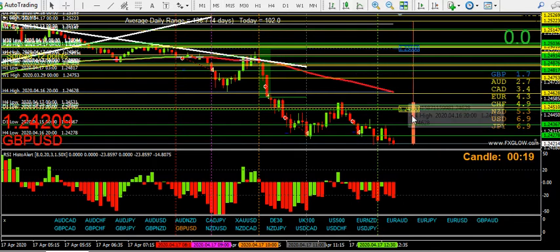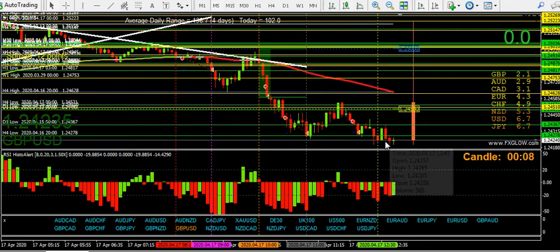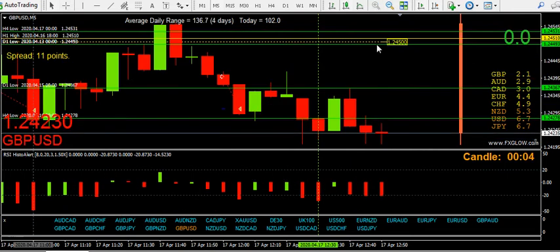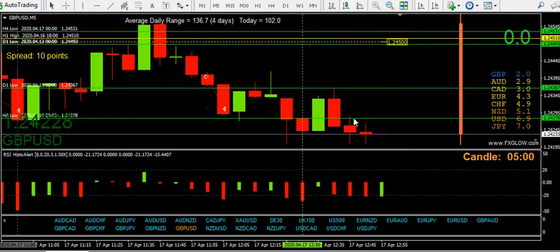So anyway, I digress. We've had now what looks like a 5-minute reversal to the short side. No, it's failed. It's failed to close below the low of that candle by the looks of it. Let's zoom in. No, it did close below the low of that candle. Having said that, you know what I've just said.